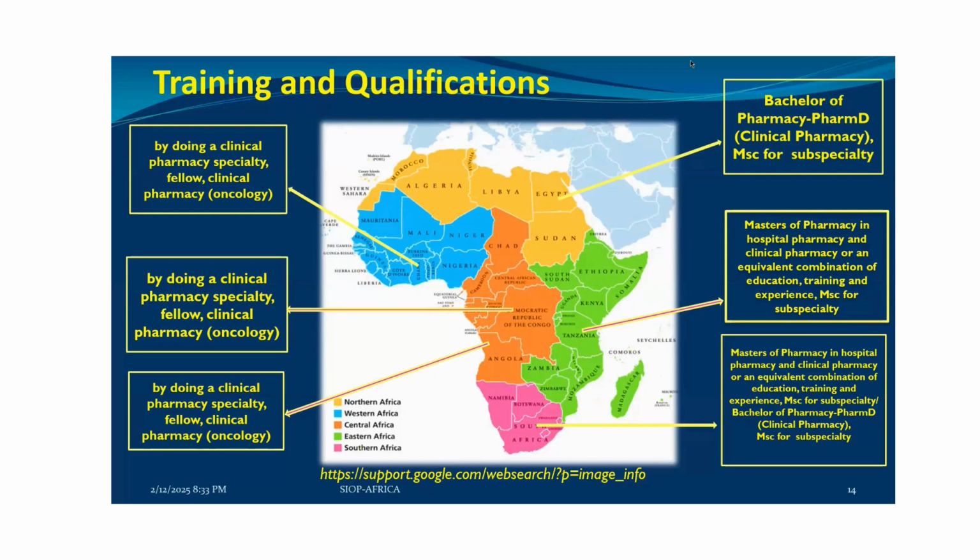So looking from West to East Africa, they are still behind, especially my country, Tanzania. It is not yet recognized within the scheme of service, but the course is available in a single university, Muhimbili University, but it's not yet recognized by the government of Tanzania.